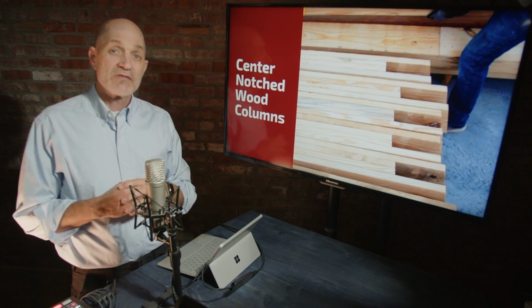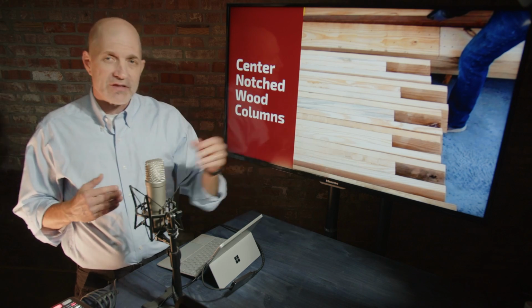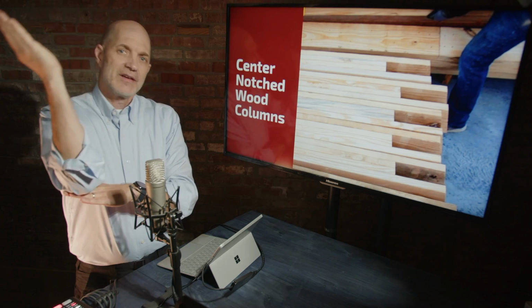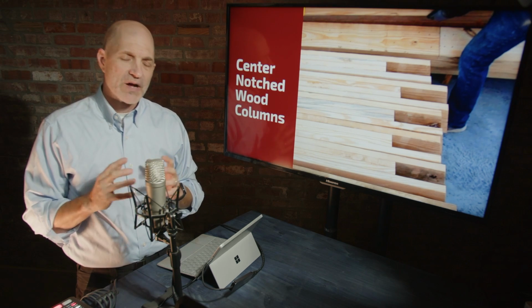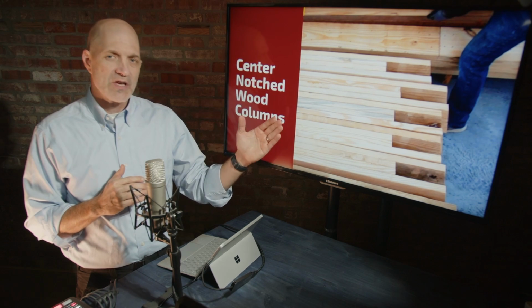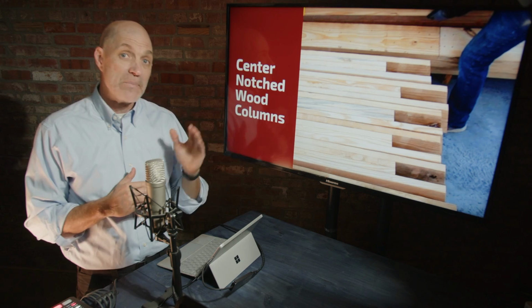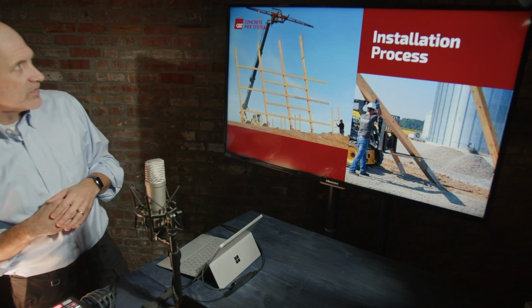And the strength of that joint of the truss in a joint like this is immense versus a truss standing on top of a double header system, which is much weaker. So again, another strength and another time-saving device and another accuracy device that's going to build a better building. Okay, that's what's so important about this.